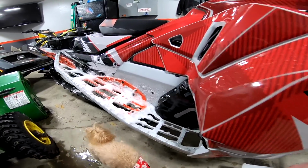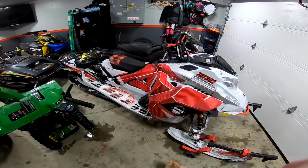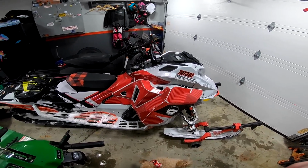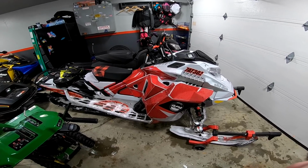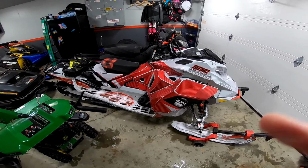But yeah, we'll check that out once all the snow melts off her, and hopefully it'll be good to go 100% by the time we get more snow, which hopefully should be soon according to the forecast. So yeah, we'll get back to you guys, and hopefully this thing will be ripping and standing straight up pretty soon.